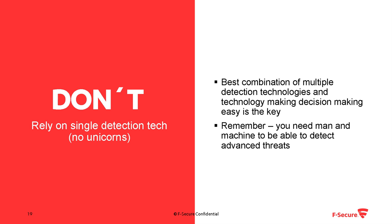The best combination is to apply multiple detection technologies, especially focusing on making the decision making easy for the threat analysts, who are the guys who need to do the remediation activities in the end. And remember, you need man and machine to be able to detect advanced threats. And it's not just about detection, it's about the response part. So always take that into account and actually measure the time it takes from detection to response.